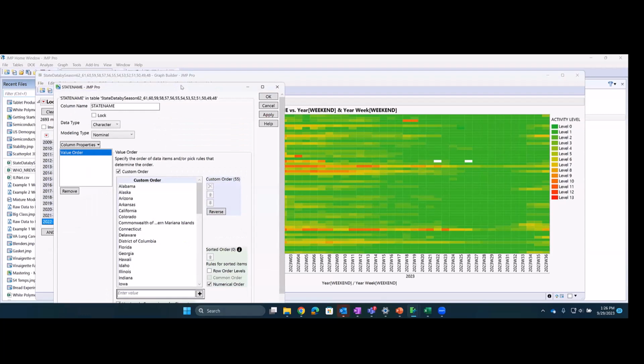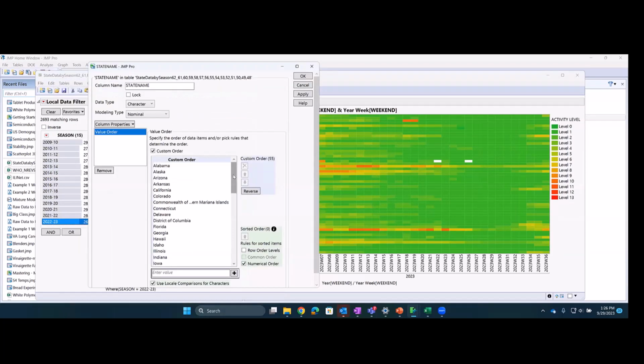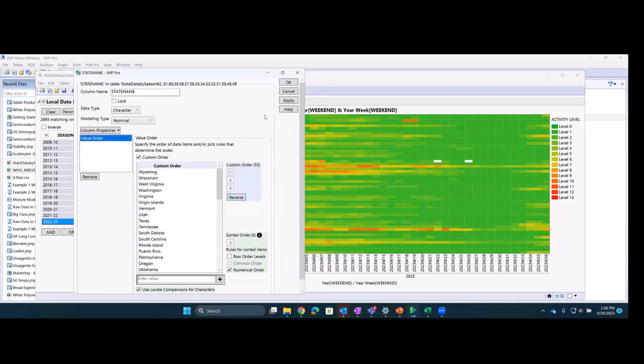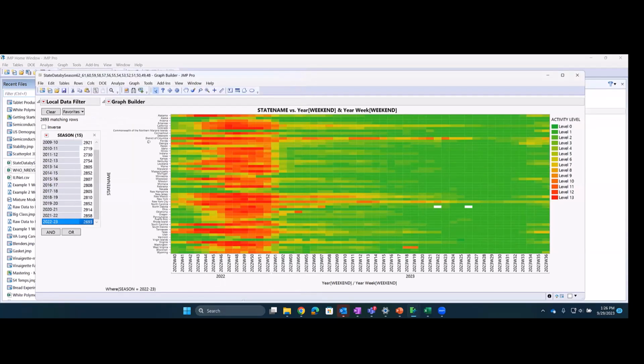So from there, we have this custom order, or this order that's put together. In Graph Builder, it just kind of reverses it. So I'm going to hit reverse here and then apply and OK. And now it's flipped my ordering of the states here.